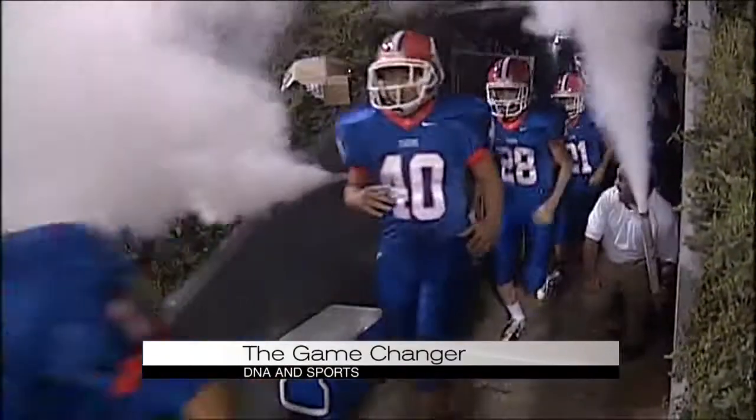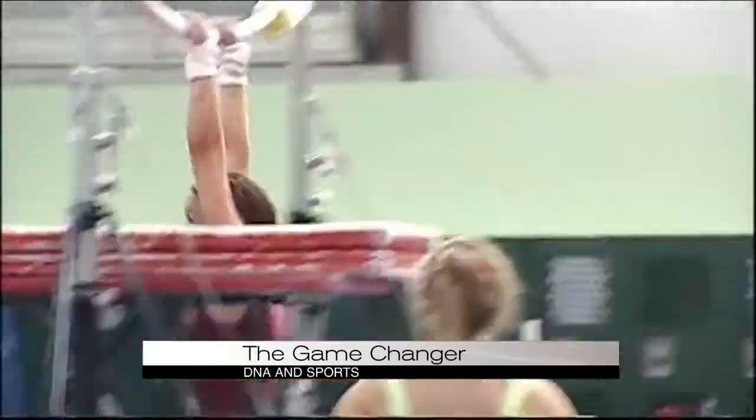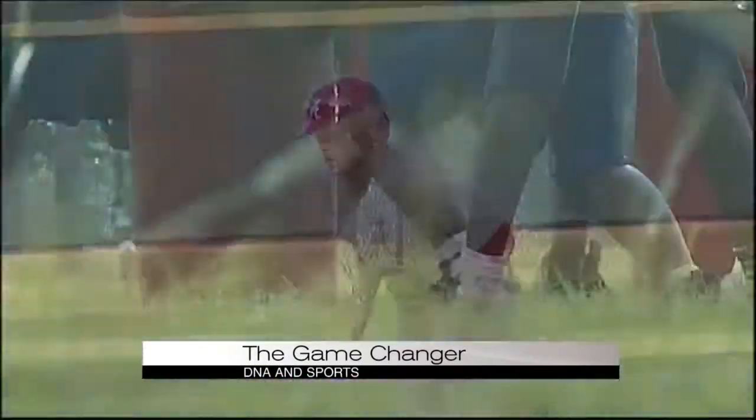One thing that's been misunderstood in the past is this doesn't predict whether or not you're going to be the elite athlete. It merely gives you more information. And that information paired with hard work, dedication, and a love for the game just might give an athlete that advantage they are looking for.